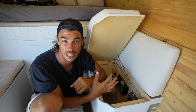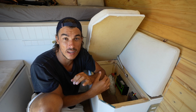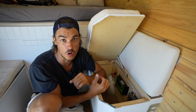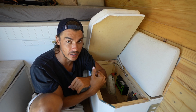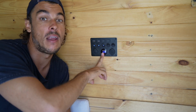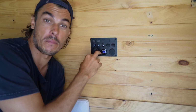We didn't go with a lithium setup with an MPPT charge controller because the prices for lithium batteries in South America are 4 times the price compared to Australia, Europe, or the States, which is crazy. Hence why we went with an AGM battery. We've got our switch controls and voltage meter on the wall here so we can keep an eye on our AGM battery state of charge at all times to make sure we don't drop below 50%.